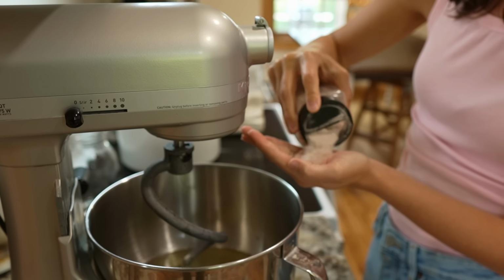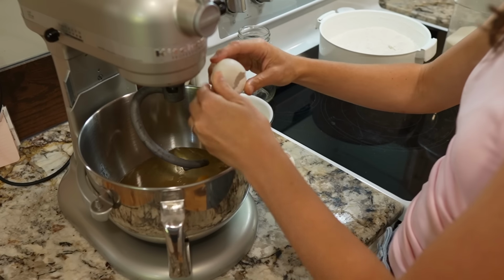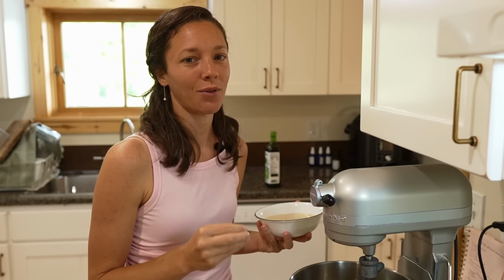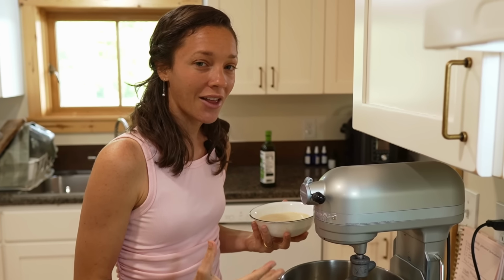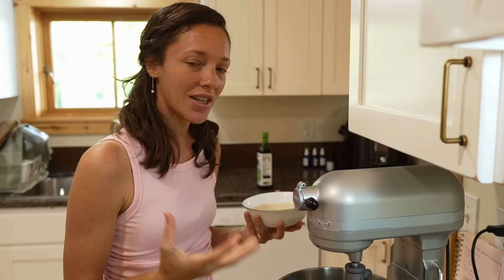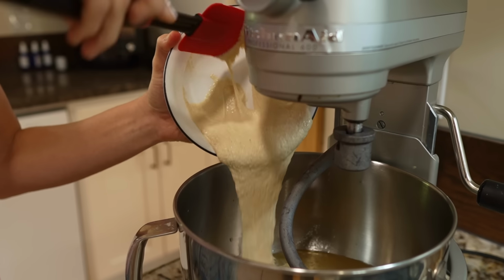The second thing I found incredibly transformational was to allow your flour to sit in the wet ingredients for at least 10 to 15 minutes. For bread, I do 30 minutes. Basically, you mix everything together, and before you knead it, you just let it sit. That is what will soften the germ and bran and make it so that you get a nice stretchy bread in the end.